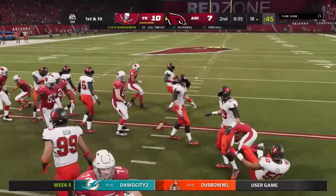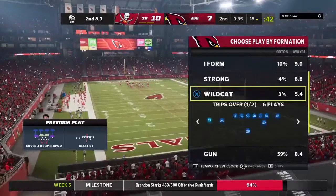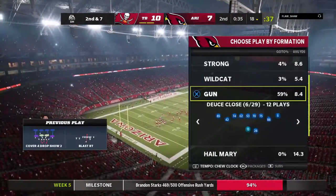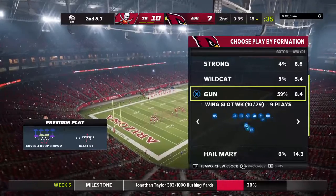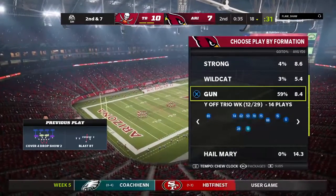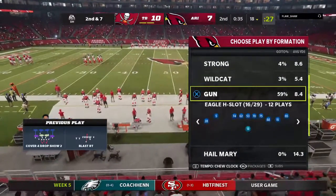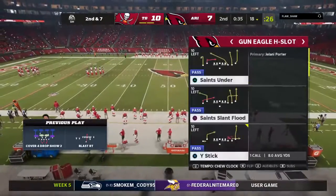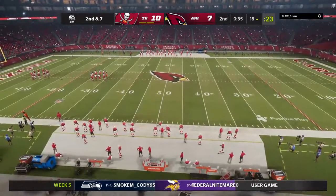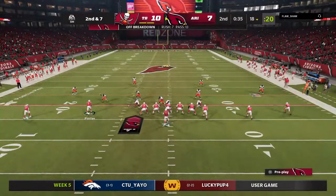Well, they're going to get about 3 here out of this first down run, and that'll bring up 2nd and 7. The Cardinals forced to burn their 3rd and final timeout as the clock will stop with 35 seconds to go in quarter number 2. The last run got 3. Now here's 2nd and 7.